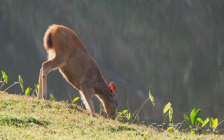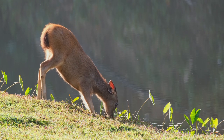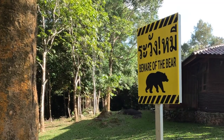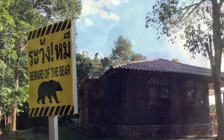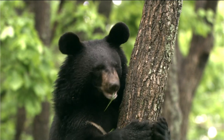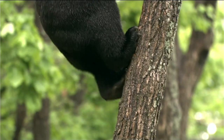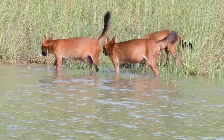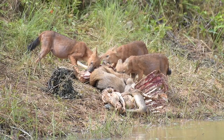The park is also home to sambar deer, which can often be seen grazing in the more open areas. Sun bears, the smallest of the bear species, roam the forest, although they are elusive and a rare sight. The Asiatic wild dog, known locally as the dhole, is another fascinating carnivore found in this region.